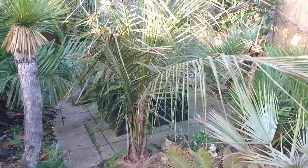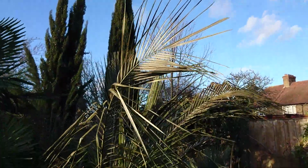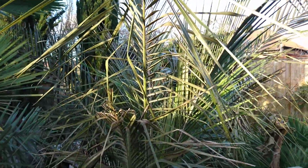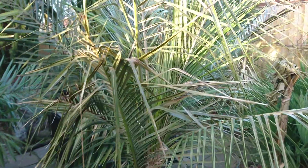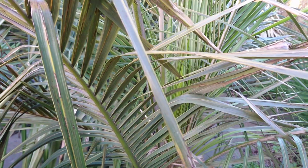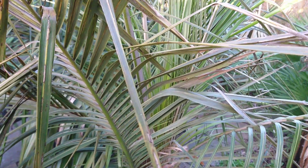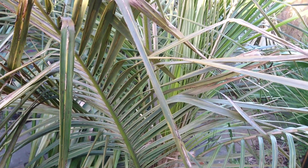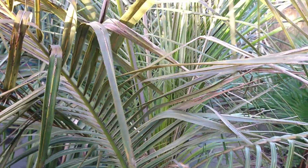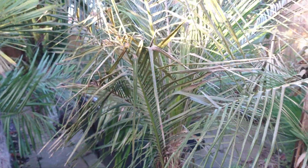The beautiful Jubaea Butia Jubutia. Burnt leaves, but actually the middle looks surprisingly fresh. Let me see. Yep, so far so great. When I first planted it, the first winter, we had the Beast from the East, I believe, and it suffered actually. There was a little bit of a partial spear pull, but it actually grew out of the damage, and since then it's been growing nicely.